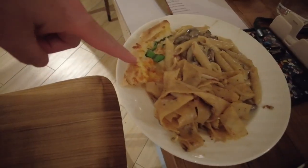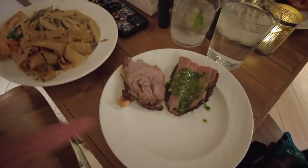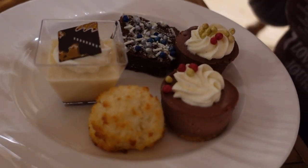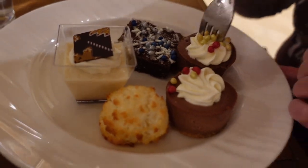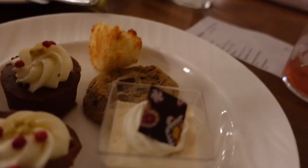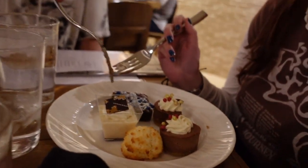Stroganoff, pizza margherita, round of beef, and lamb. Desserts! It's typical buffet desserts. Mousse and more. Mousse, cookies, macaroons, stuff like that. Brownie. What's that stuff? That's an eggnog panna cotta.